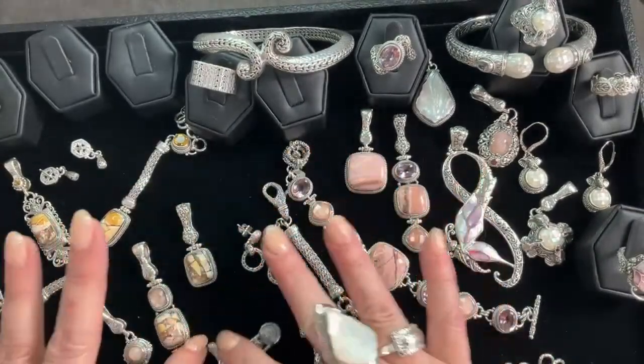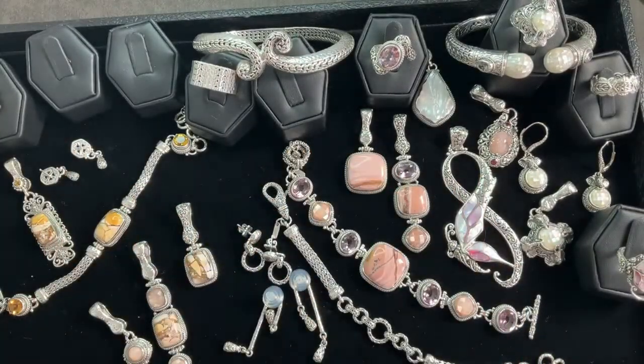Gemstone, like Gemporia here. I'm in the land. I don't want to leave.